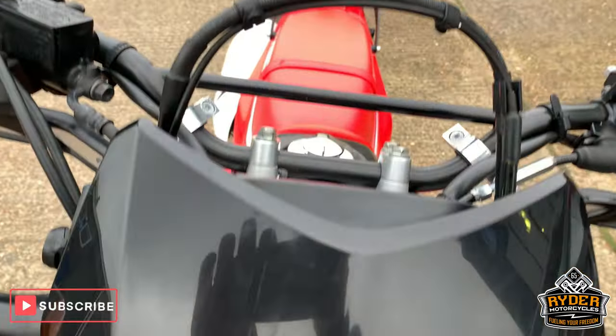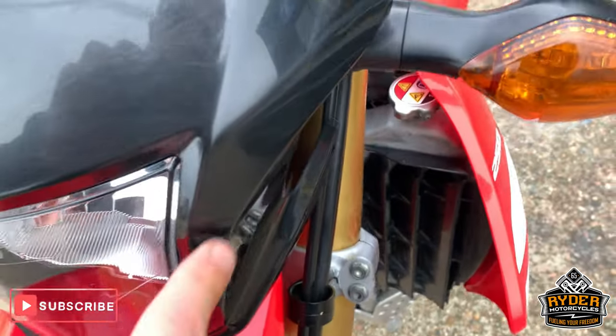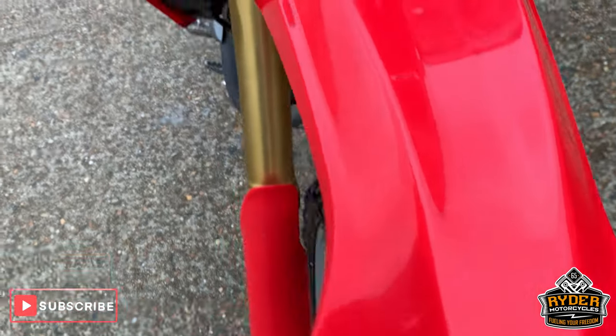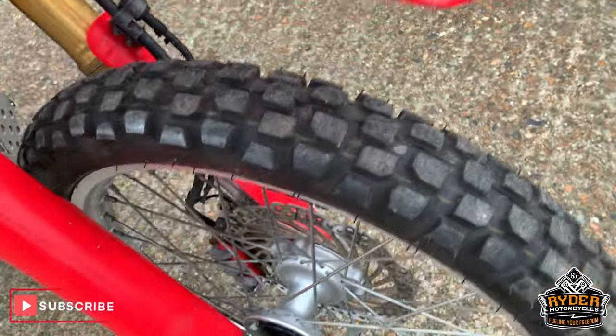All right, so starting off at the front now, it's got this little curling, a few little marks all over the front of it. So it's been rubbed on something. The beak or mud guard, got a few little marks on that. A few very light marks on the plastics, just there as well.